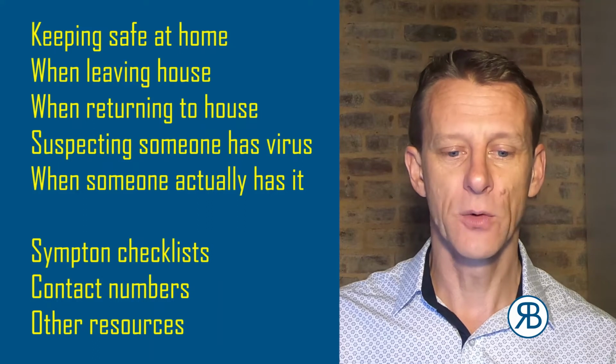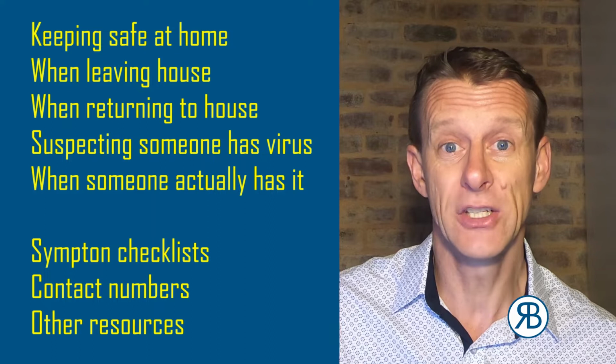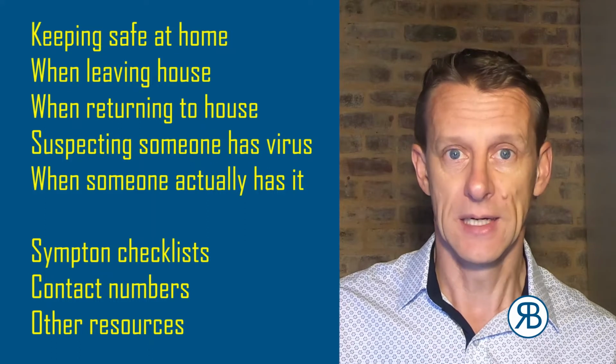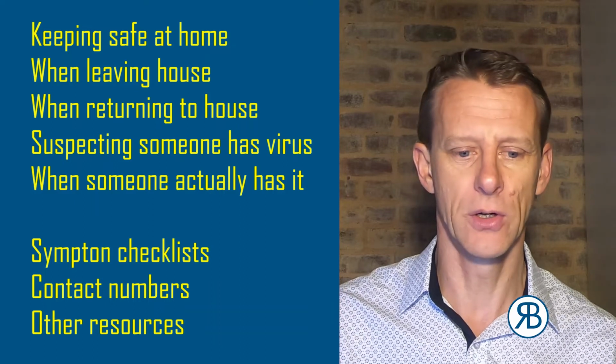And then there's guidelines for suspecting that a housemate may have a virus, and of course guidelines if a housemate actually does have a virus and how we're going to manage that and empower them to actually take control of that.